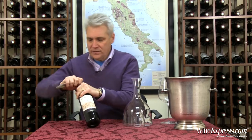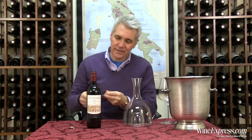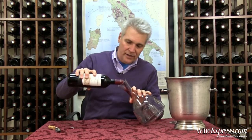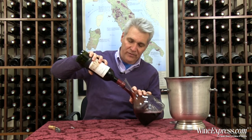Here is Villa Donoratico, 2010, and this is Bolgheri Rosso. And this comes from the Tenuta Argentiera, which is a unique estate in Bolgheri, which of course is on the coast in Tuscany. It's where all the fabulous Super Tuscans reside, Sassicaia, Ornellaia, all of them. And there's an old villa on the estate, the Villa Donoratico, so that's what they named this wine for.